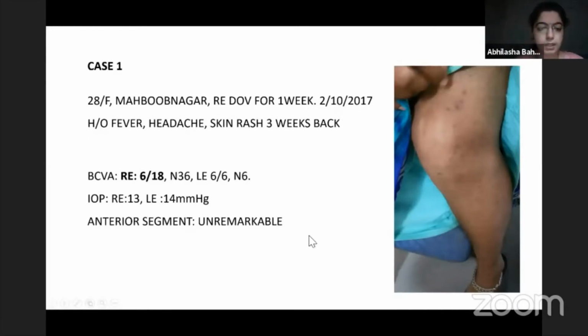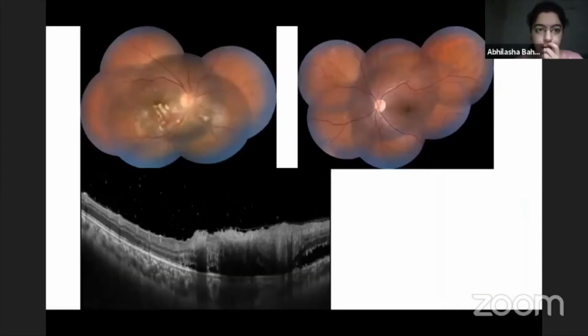Her best corrected was 6/18 in her right eye. This is the fundus picture. You see areas of multifocal retinitis with occlusive vasculitis. And this is the left eye, which is normal. The OCT B scan shows vitritis and inner retinal hyperreflectivity with shadowing.